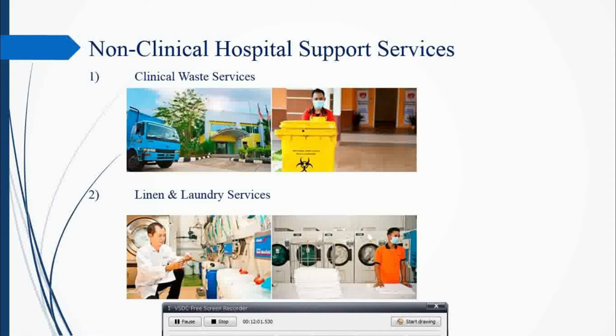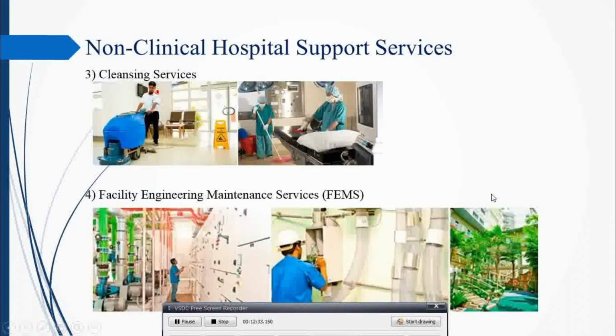Other than that, linen and laundry services. You see, when the patient uses the beds, they have bed sheets, pillowcases, and their clothes. So when a new patient is coming, they will replace them. So this is also a process done by laundry and linen services.